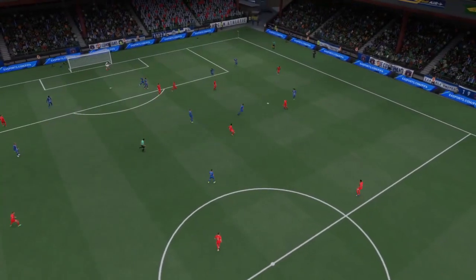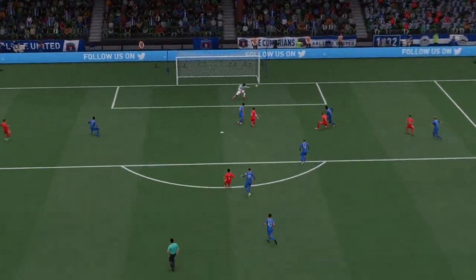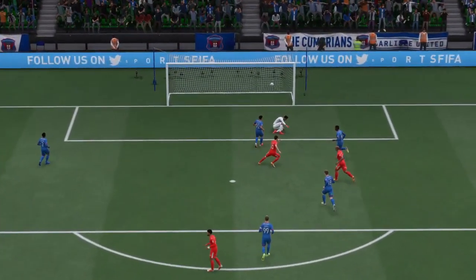Well, here we can see it again. Look at the way he glides past the defender to create space for himself. And then the finish is fairly simple in the end. That's a good goal.